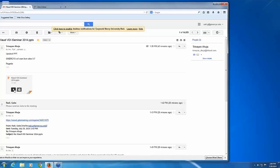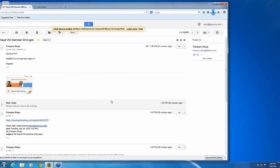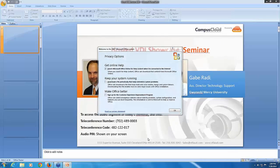It's been working out very well, and there's a great level of comfort, not just with IT in that area, but with the administration, because they know that their data is backed up and safe.